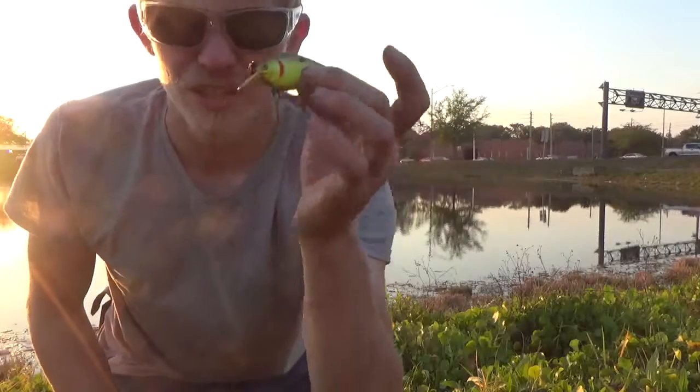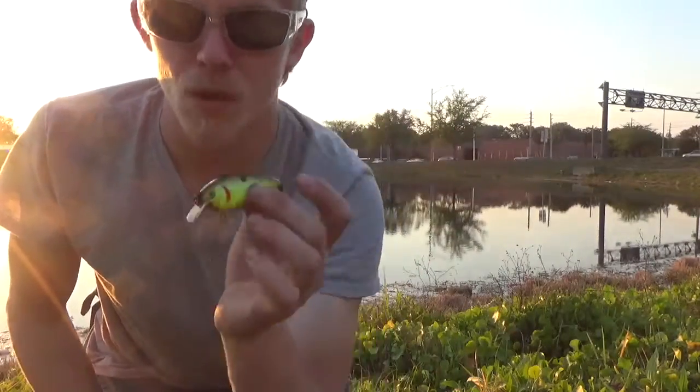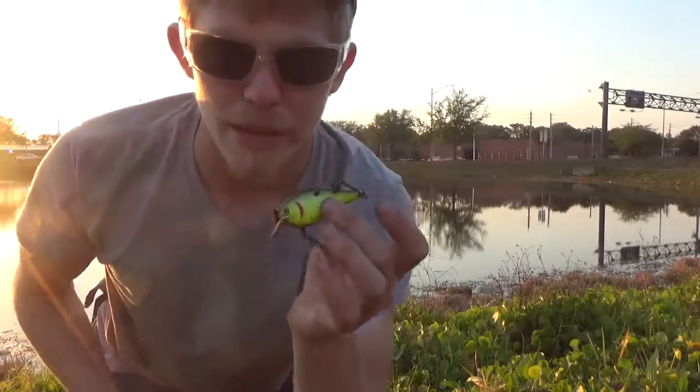I think it's not in the roof. I think it's just in the mouth. I can't remember. But this is hanging out of a fish's mouth that I caught at this pond. I think it's even the day I lost it. So let me go stick this in my bag and I'll be right back, guys.